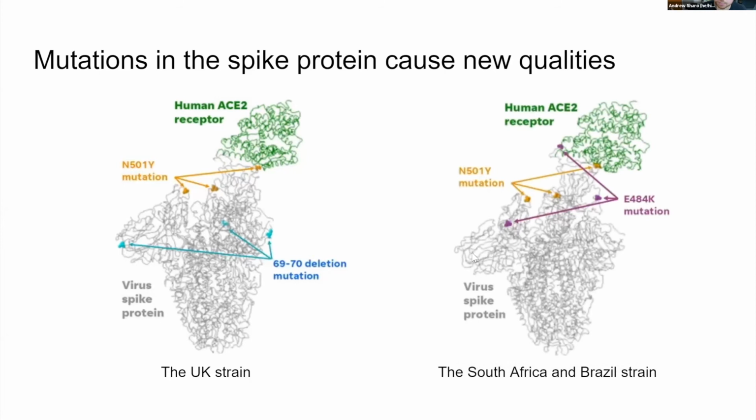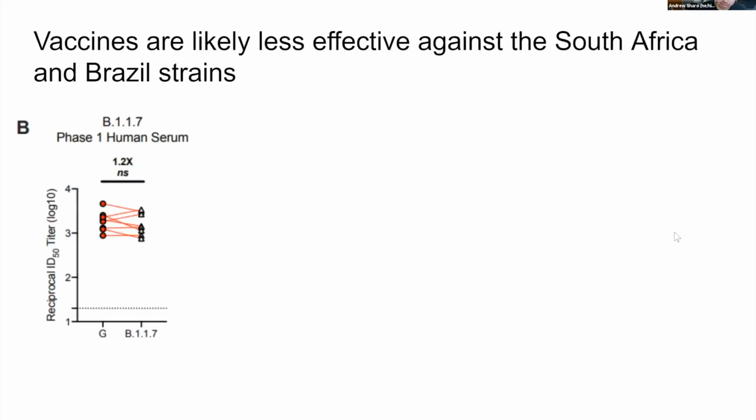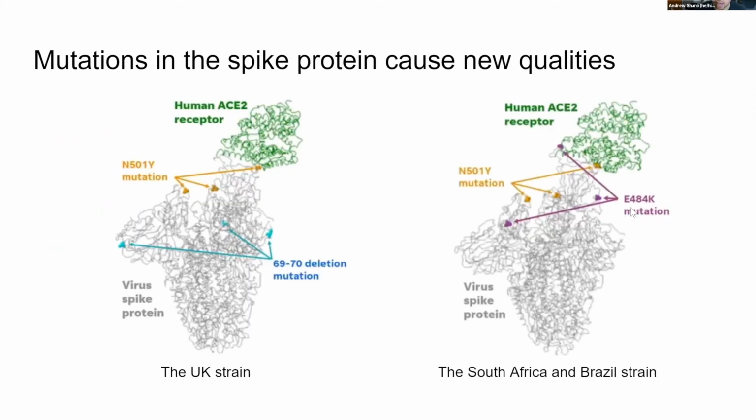Now, on the right, you see these 2 mutations that are important in the South Africa and Brazil strains. And they also contain that N501Y mutation. So that means it is possible that it will spread more rapidly, although in practice, we have not really been able to evaluate that. But they also contain this really nasty E484K mutation. And you can see that is also right there next to the ACE2 receptor. In this plot, it almost looks like it's in the ACE2 receptor, but it is part of the spike protein in gray here.